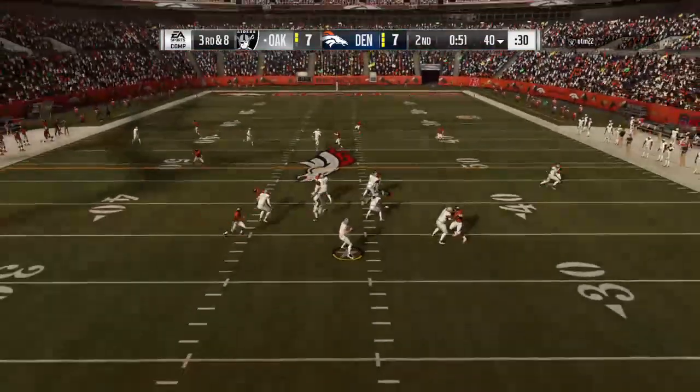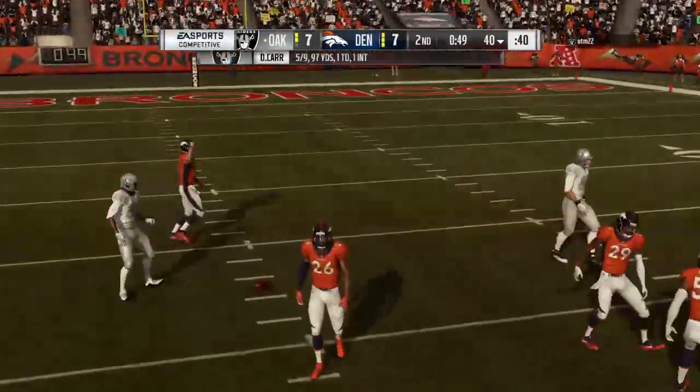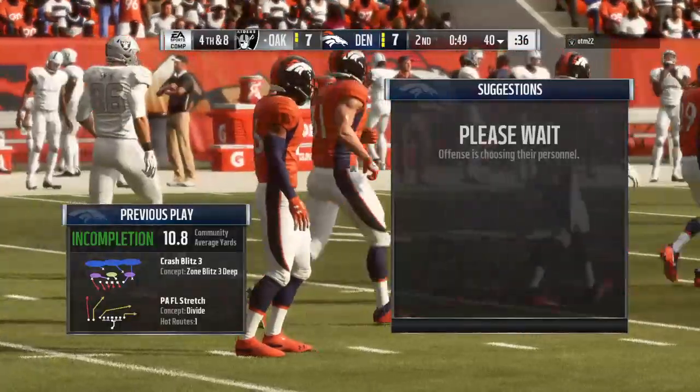Play action. Now it's Carr. Looking deep in the direction of Cooper. And incomplete. The contact made the ball roam free and brings up 4th down.